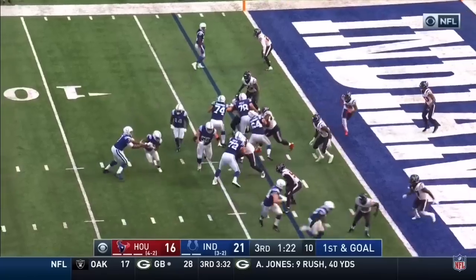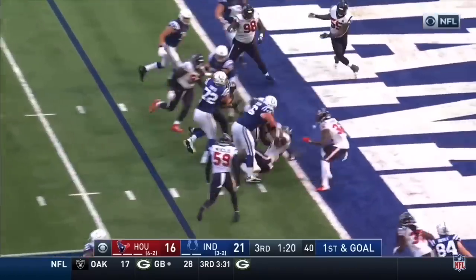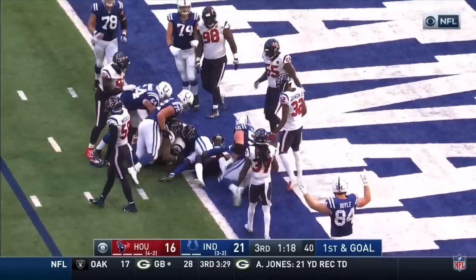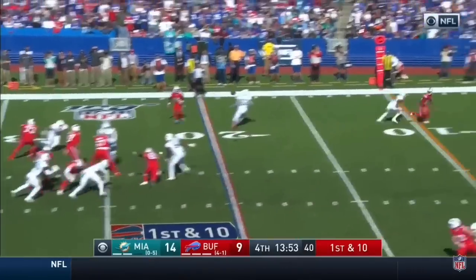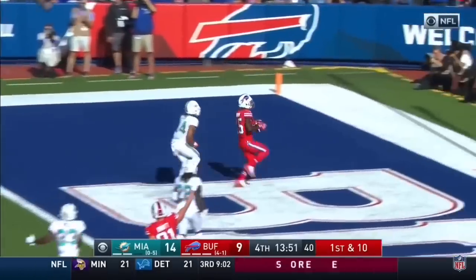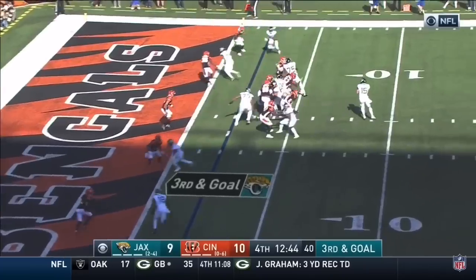Straight ahead. Pascal to the end zone. Did he get there? Allen taking a shot, caught, touchdown.